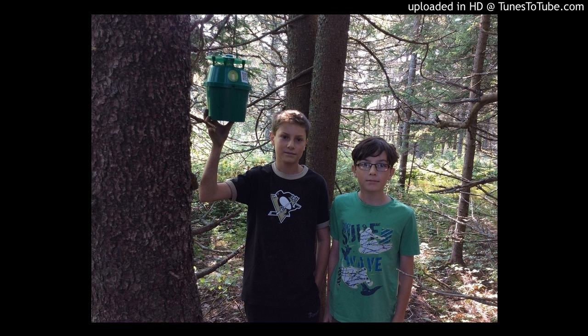So the idea of having these traps all over Atlantic Canada would give clues to scientists in terms of the movement of this particular type of moth. And quite honestly, I didn't think that we'd get any this year, and I was shocked to hear that they got some. So they're here.